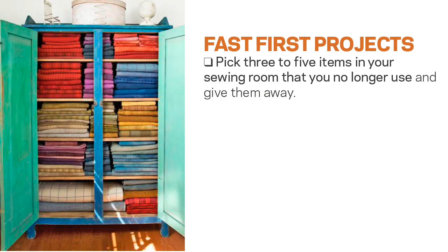Fast first projects. Pick 3 to 5 items in your sewing room that you no longer use and give them away. To make choosing what to keep easier, classify items as friends, acquaintances, or strangers. Give prime storage to friends and let strangers go.